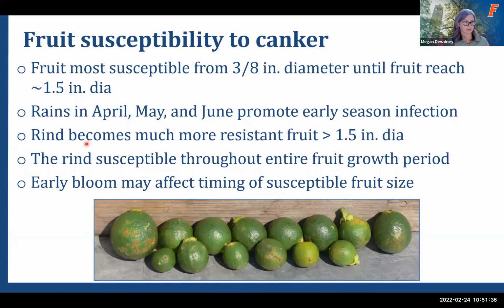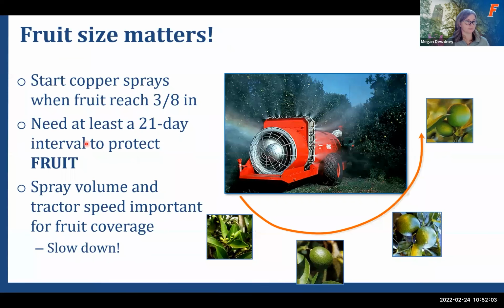That rind becomes a bit more resistant in the fruit at 1.5 inches in diameter, and so they're a little bit less susceptible to the disease, and the lesions won't get as big. They're less likely to drop the fruit on the ground. Now, if you're growing processing oranges, that's perfect. You don't need to worry about it as much. However, if you're growing things for fresh market, that's still a big concern. Nobody's going to want to buy fruit that are all covered in small canker lesions any more than they will large ones. As I said, fruit start size matters.